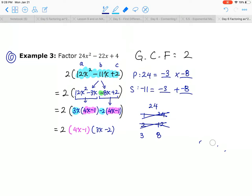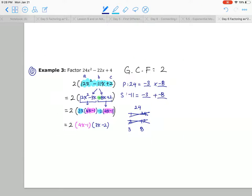The second reason is that later on you may end up with a factored form where you again have to do the common factoring at the end, which is kind of confusing. So that's why it is a lot easier for us to do the common factoring first and then get into the product and sum.